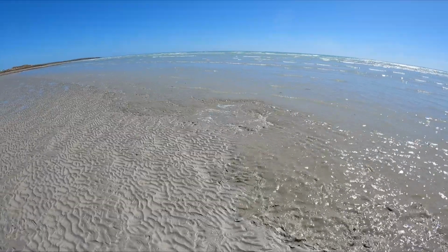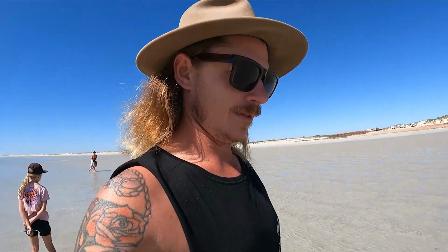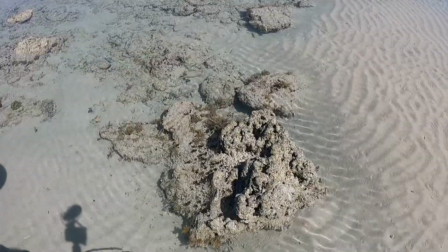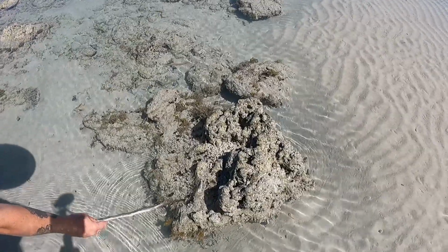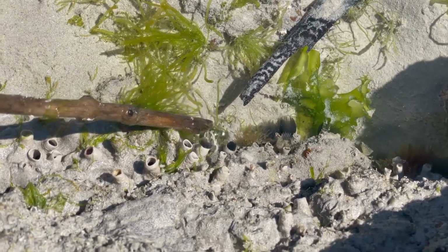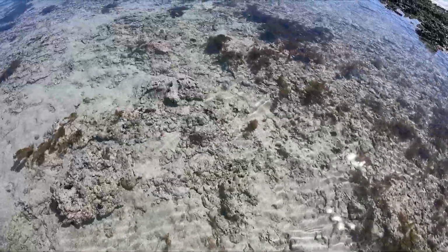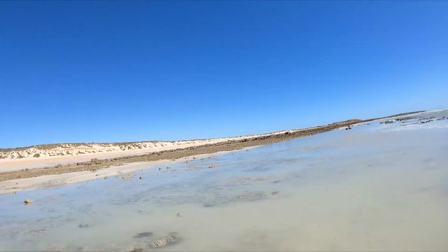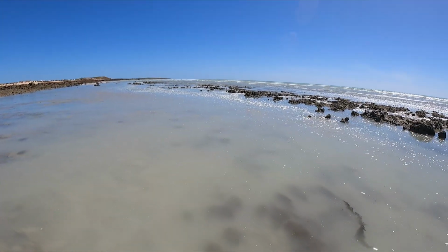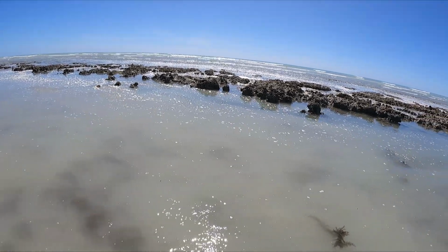So this is how quick the tide can come in. Wow, that's not going to be long at all, and this whole area is going to be covered. Here's that tide coming in now. Have a look at this, it's just broken over the rocks here. Look how quick it comes in.